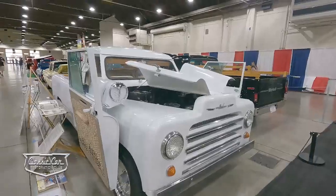We are here at the Fairplex in Pomona for Grand National Truck Show. Now, Grand National Roadster Show has been one of the biggest and best shows in the country since 1949, but this year they've actually split it up, trucks and roadsters, on 2 different weekends. We're here for the trucks, so let's head on inside and see what they got.